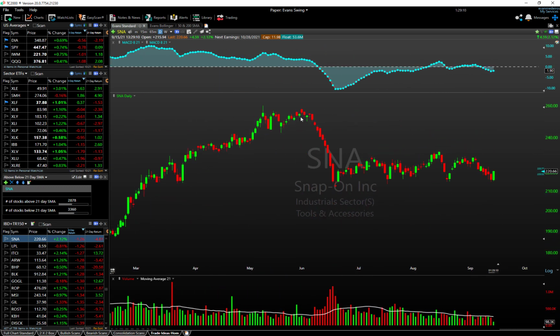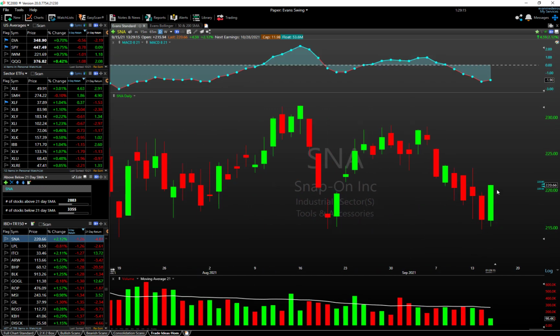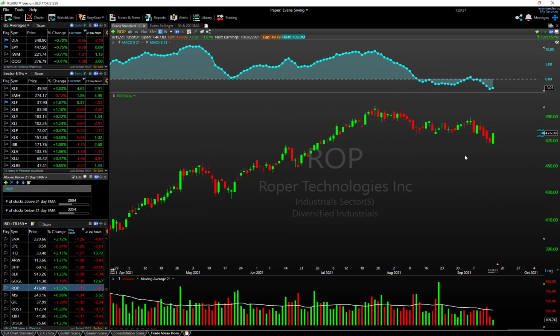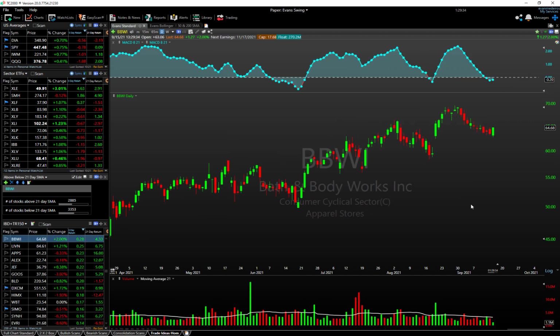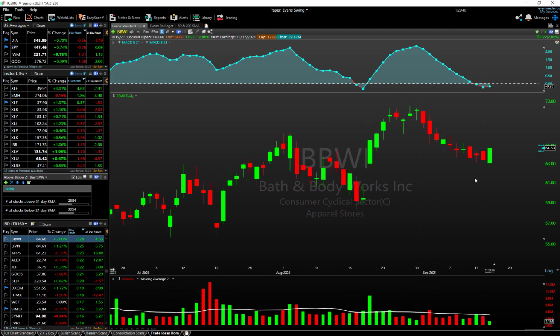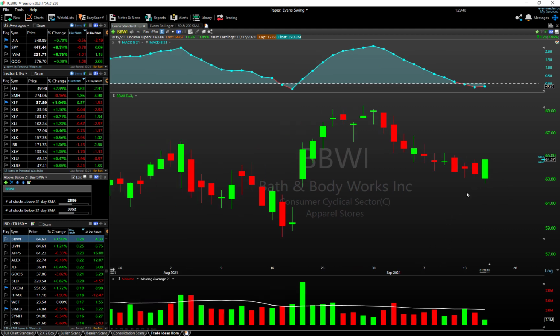Again, this had a big sell-off in June, and then it has been stabilizing and moving sideways, recently back to the bottom end of the range. And then take a look at the bullish engulfing bar that it's putting in so far today. So again, a nice potential reversal here off of the lows. Let's take a look at ROP, another bullish engulfing candlestick forming here after a multi-week, multi-month pullback. BBWI, Bath & Body Works, here's another one. After about 2 weeks of pulling back, it looks like buyers are starting to come in, defending this open gap here, and staging a little bit of that reversal.